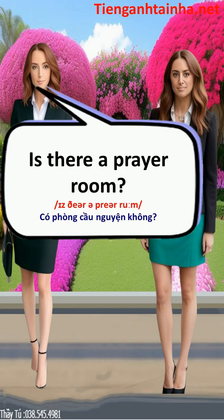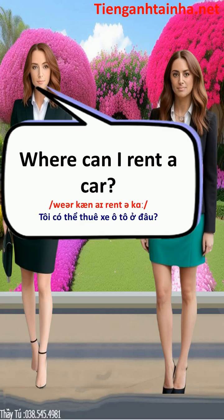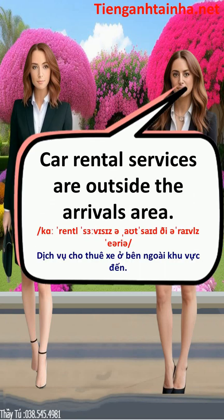Is there a prayer room? Yes, the prayer room is on the third floor. Where can I rent a car? Car rental services are outside the arrivals area.